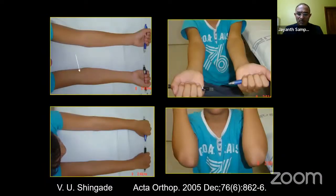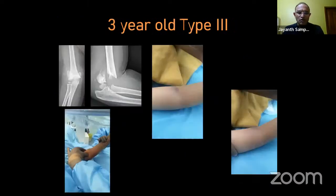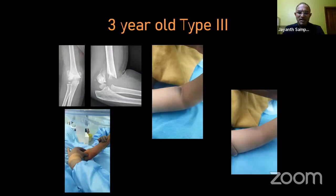And this child went on to have a good result. The last one is when you have this so-called brachialis sign, where there is ecchymosis in the antecubital fossa. It's not a good idea to go messing around blindly with these because sometimes the artery or the median nerve, anterior interosseous nerve, tend to be tethered on the proximal fragment. So before you start reduction, just check for this.